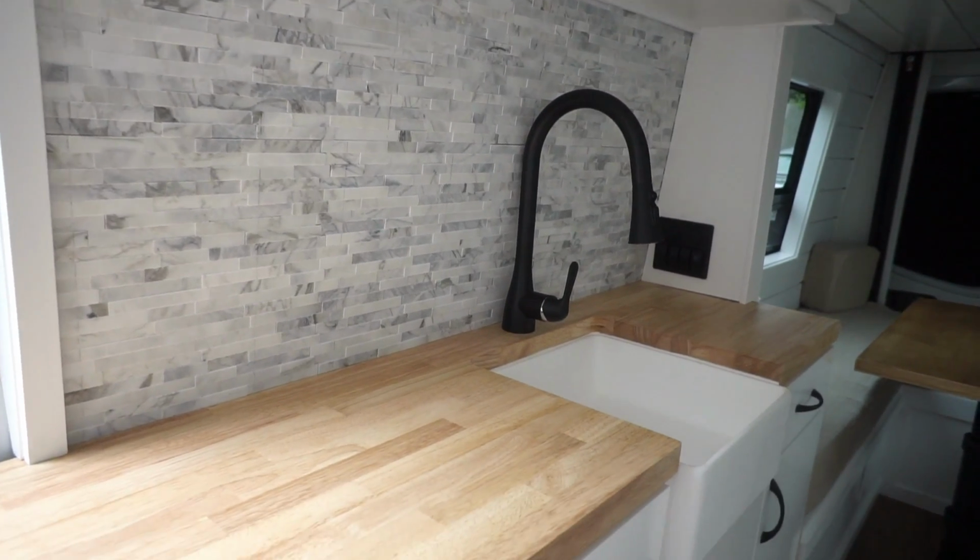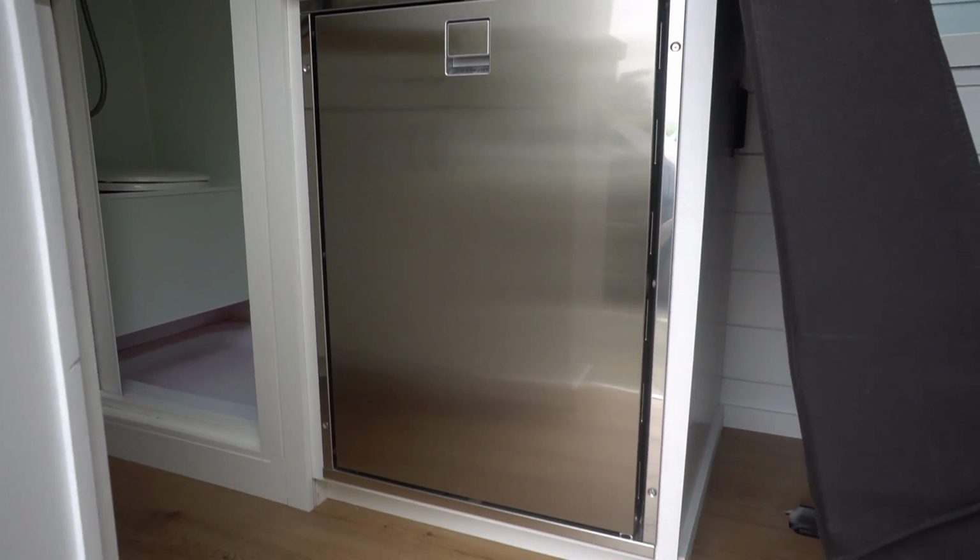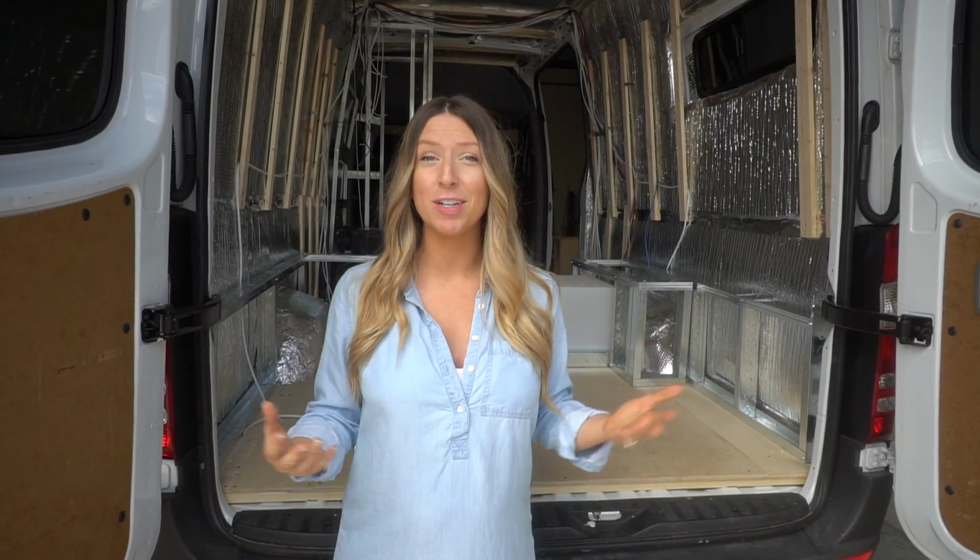Next up is your kitchen. Now this does not include the cabinetry. I'm talking things like your fridge, your stove, your sink, all that kind of stuff is going to range from $1,000 all the way up to $4,000. Again, depending on what kind of fridge and stove that you choose.